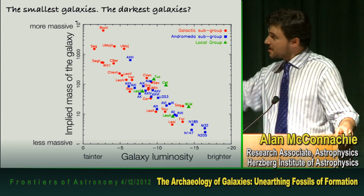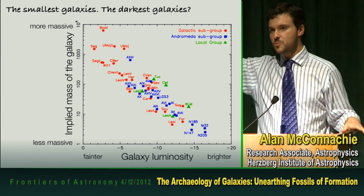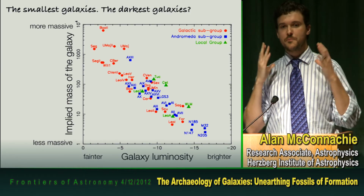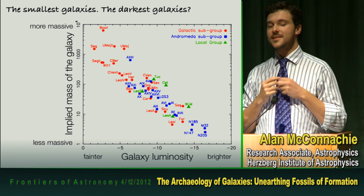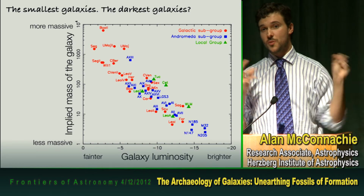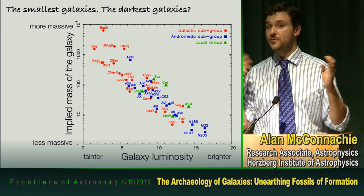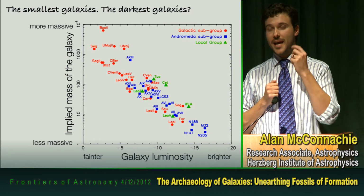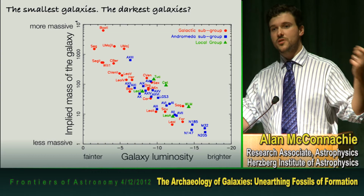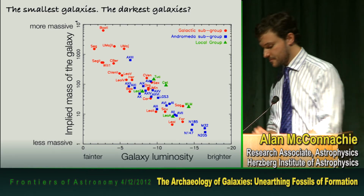Who knows? The point is, for everything to work like we think we understand things, and this is just, remember, one line of evidence, these things actually are some of the most dark matter-dominated things. That is, they have more dark matter, more mysterious substance that we don't know what it is, compared to things that we actually understand, stars, than any other objects in the universe. That makes them incredibly interesting things to study, to try to understand what on earth is going on with this thing which we call dark matter.